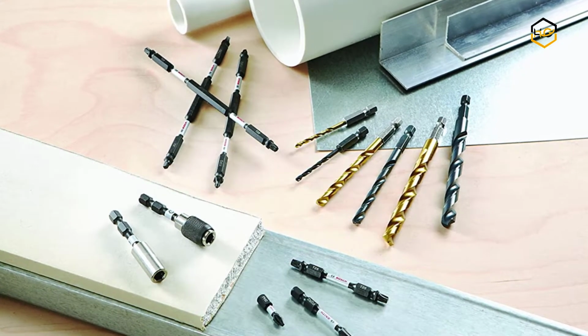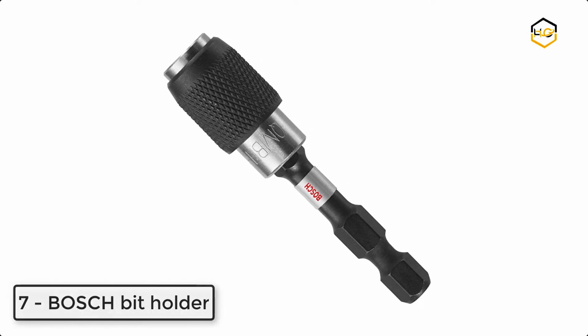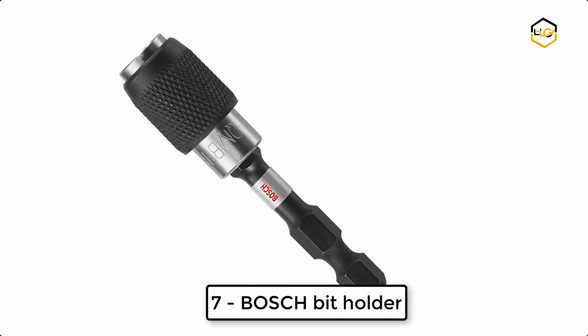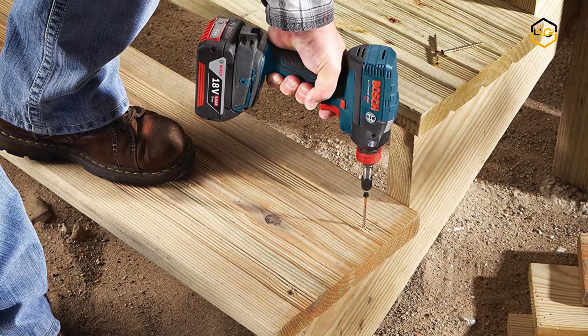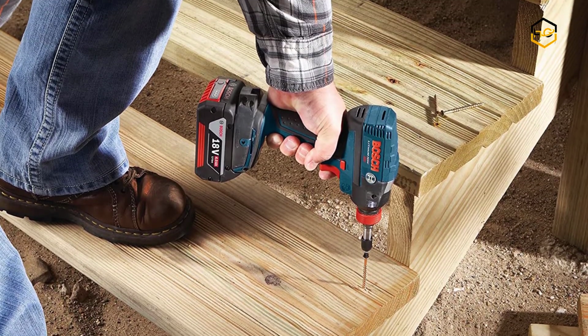Ranking at number 7 we have BOSCH bit holder. With an extended torsion zone, precision engineering and heat-treated manufacturing process, these bits deliver tough torque and power for longer and with less cam out.